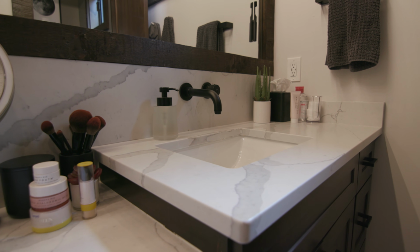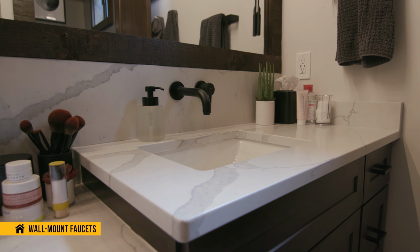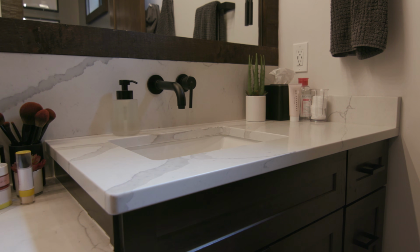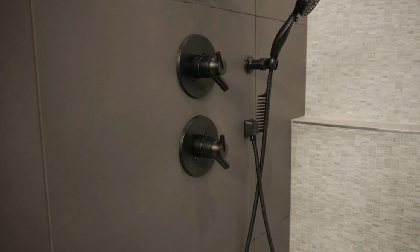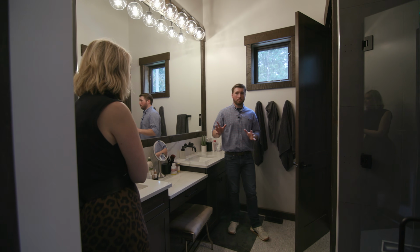And we also did these wall mount faucets. They're really tricky to get lined up, but once you have them, it's nice because you can clean under them really easily. You have more of a clear counter. Yeah, it looks awesome. Plus it goes well with that industrial theme of the piping that we have in here, and I see you've got the same in the shower area. Any smart home features in this bathroom space?